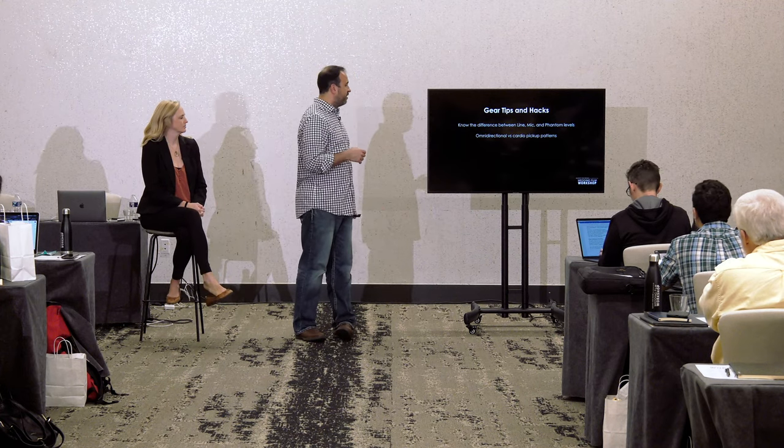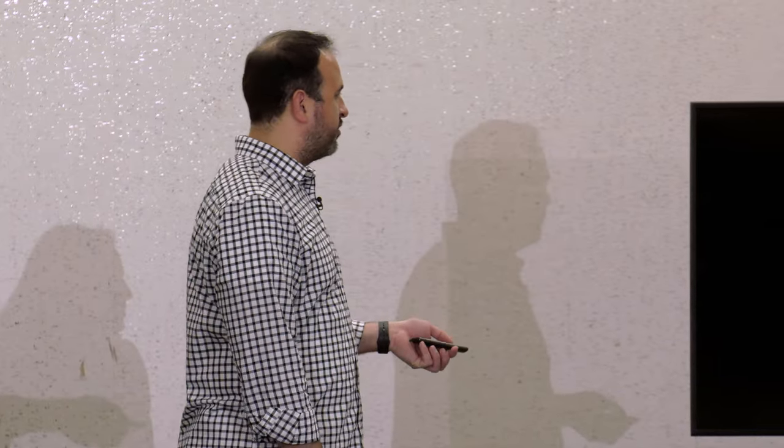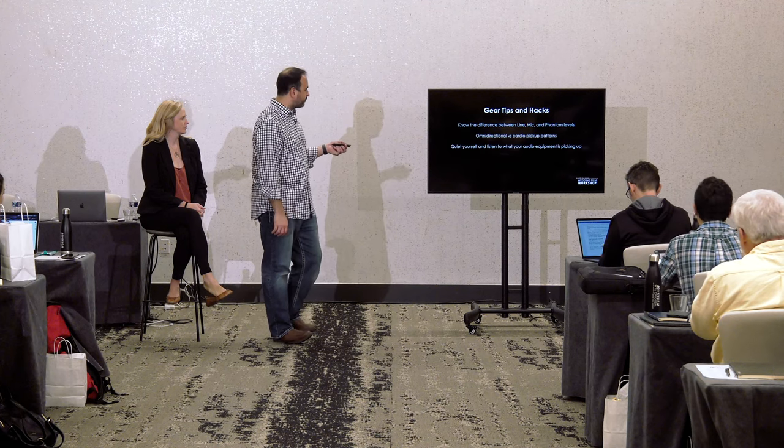And for handhelds, omnidirectional is great for when you're passing the mic back and forth. Cardioid is better if you're a singer on stage with a bunch of other people. It's not going to pick up the people to the left and right of you. Just good stuff to know, especially when you're picking up microphones.